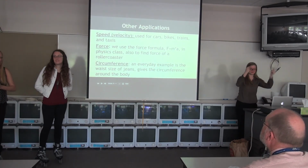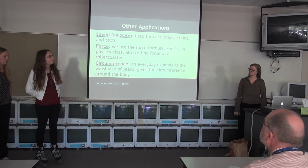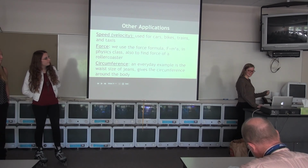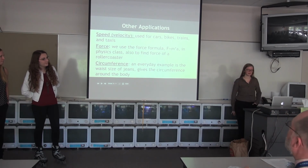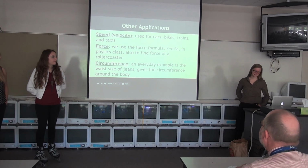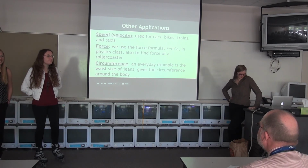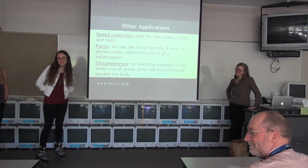Alright, so then after calculating all of our stuff, we also found some other applications of what math we used. Okay, so speed is used for cars, bikes, and trains, and taxis, and other stuff that moves. And force, we use the force formula, force equals mass times acceleration in physics class. Also define the force of a roller coaster. Circumference is actually an everyday example is the waist size of your jeans. It gives the circumference around your body, same with belts.